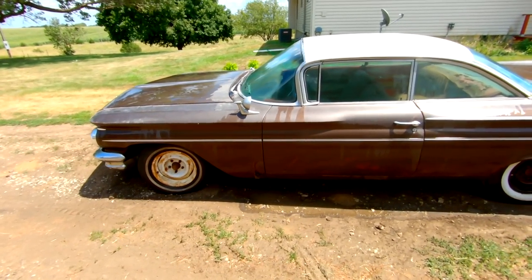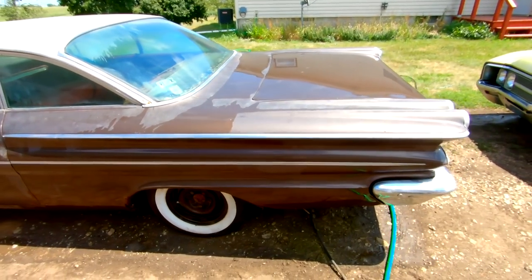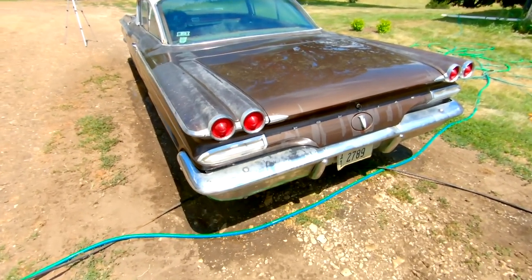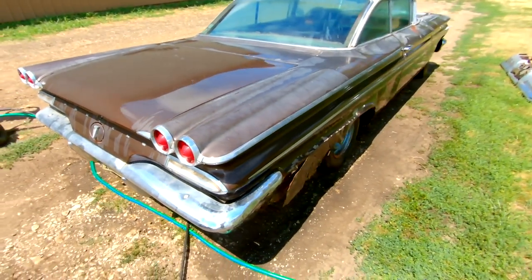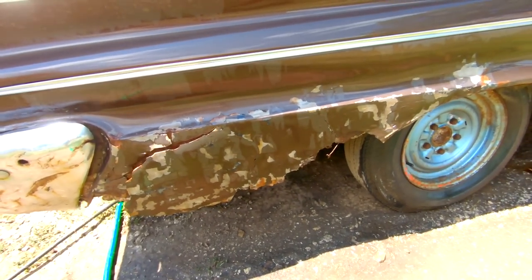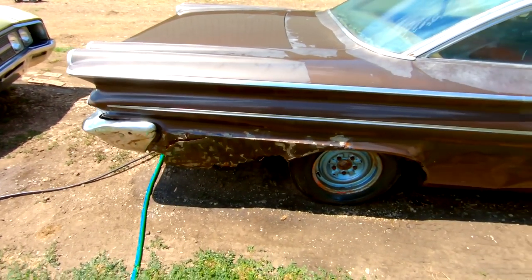Man, this 60 really cleaned up nice. That rich bronze color, you can definitely tell here when it's wet. This car with a wet sand would look amazing, I believe. This quarter panel's got some filler in it, but the parts car, the four-door sedan, is the same color, so you could swap the quarter.